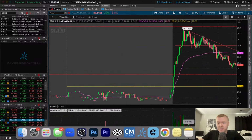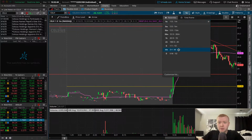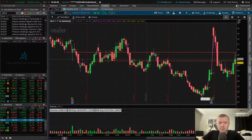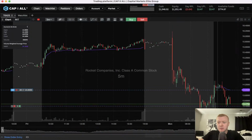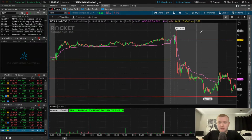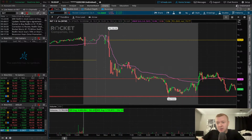CELH, still looking for some panic there. Still selling off. Good, good, good. Rocket's coming back down to my average. Still not a bad entry price there. I mean, there's still something with Rocket right near support.